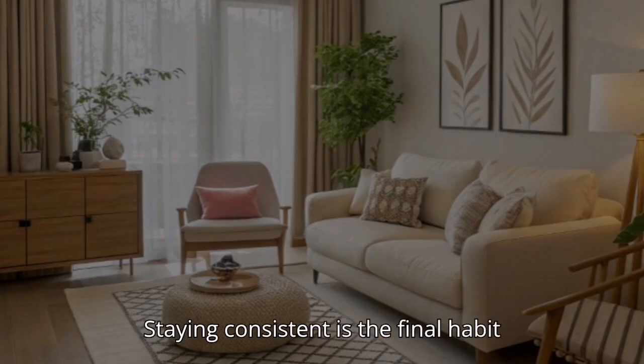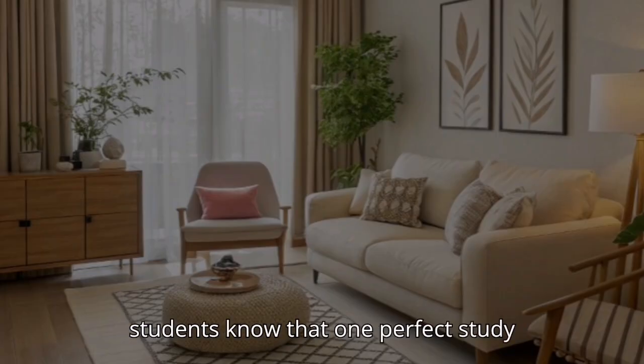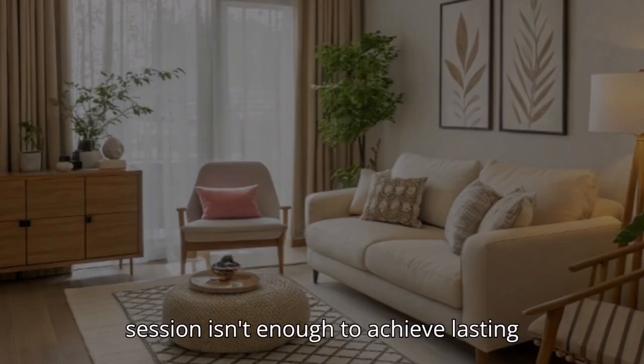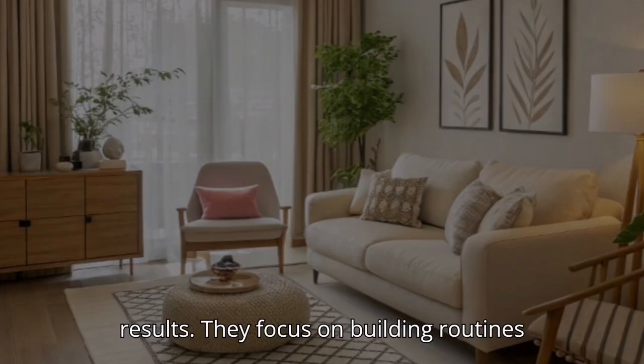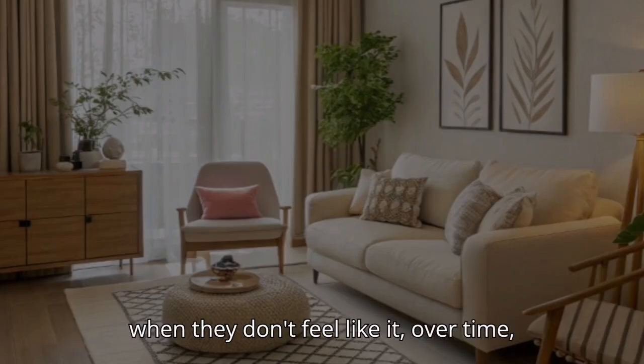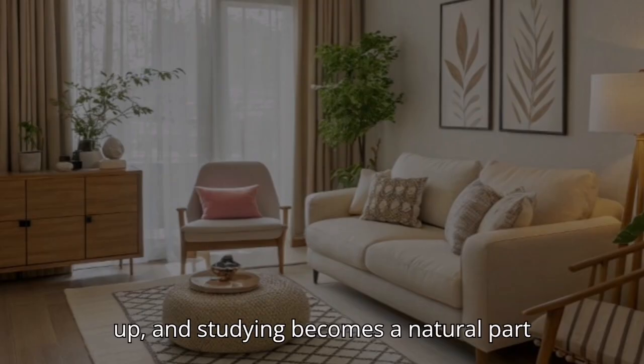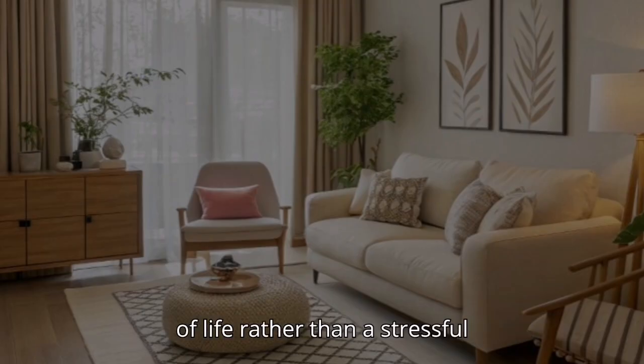Staying consistent is the final habit that ties everything together. Successful students know that one perfect study session isn't enough to achieve lasting results. They focus on building routines and maintaining them day after day. Even when they don't feel like it, over time, consistency compounds, small efforts add up, and studying becomes a natural part of life rather than a stressful obligation.